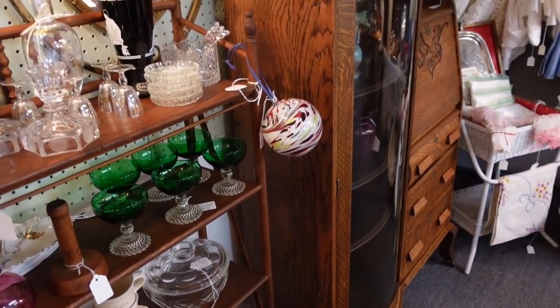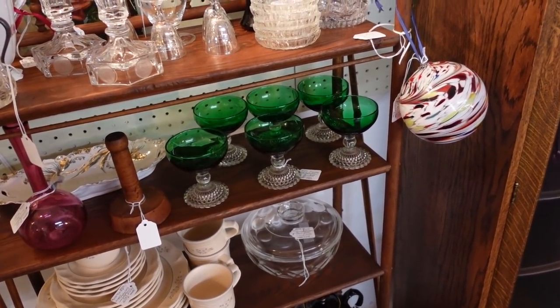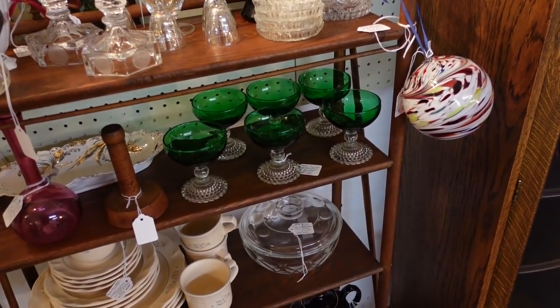Okay, so I guess we could talk about these. These are great for Christmas. These are footed sherbet dishes. And the pattern, I'm trying to find my words here, if this is boopy.